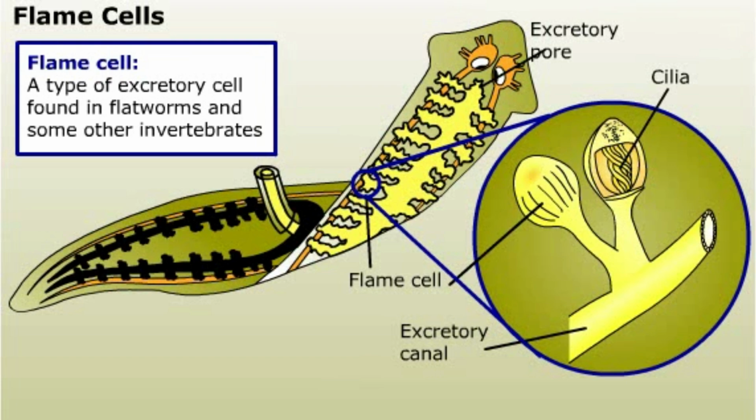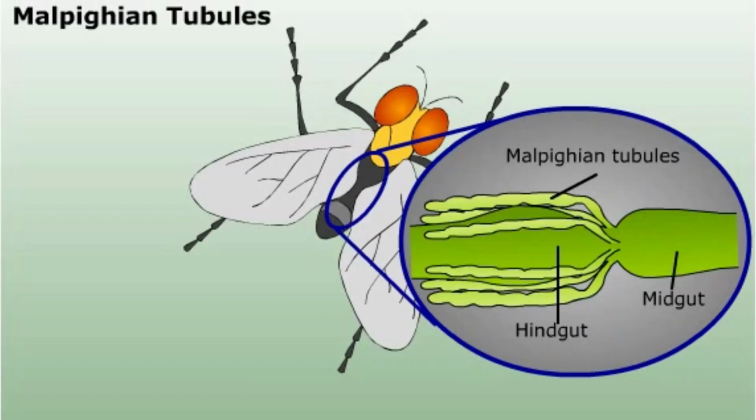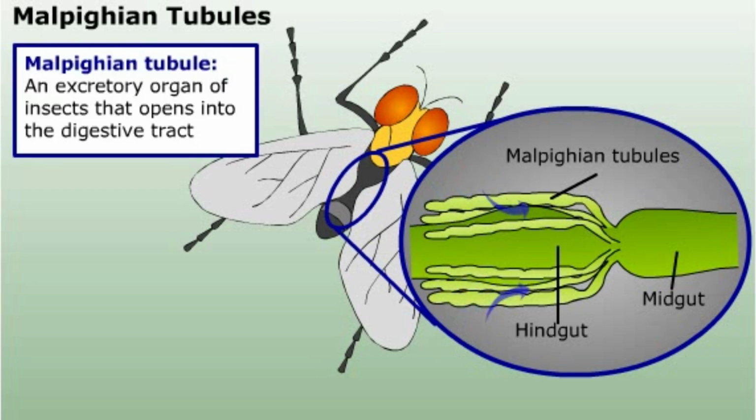In insects, the excretory system consists of slender tubules anchored at the anterior end of the hindgut. These Malpighian tubules collect wastes and water from the body fluids and discharge them into the hindgut, where much of the water is reabsorbed. The final excretory product is mainly uric acid crystals, which pass out with the feces.